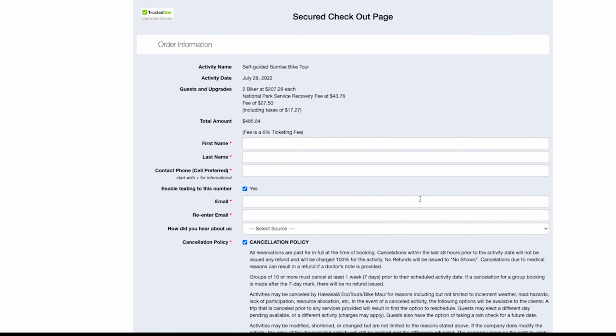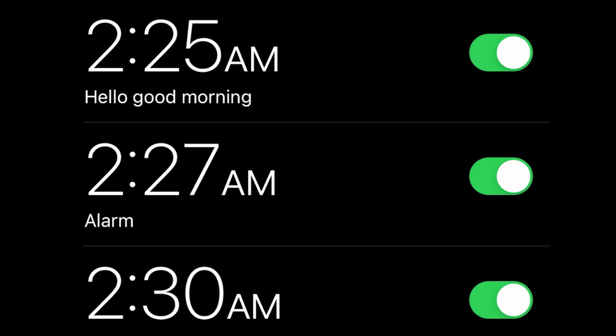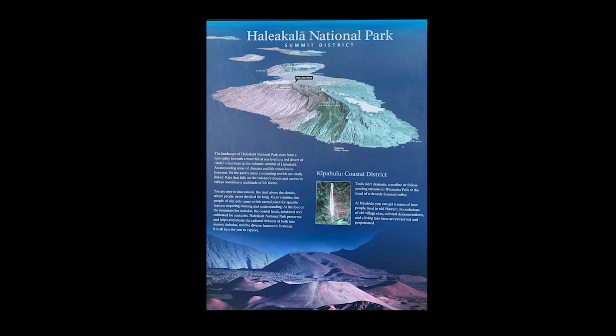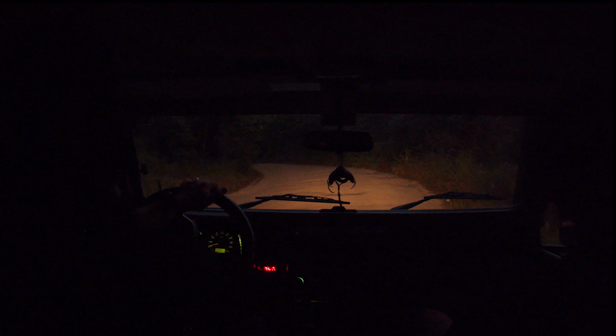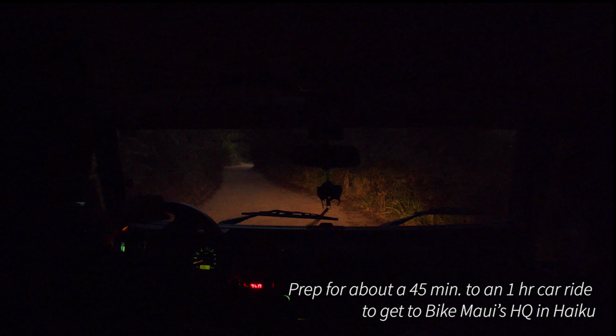Now let's walk through what the trip was like. First off, you probably have to wake up about 2 in the morning. That is the roughest part of this trip, but it's definitely worth it. You start with a ride over to Haiku, where you'll get picked up, meet your tour guide, get your gear, and really start your journey up to Haleakala. Typically, the meeting time is around 4 to 5 in the morning, probably closer to 4 in the morning.